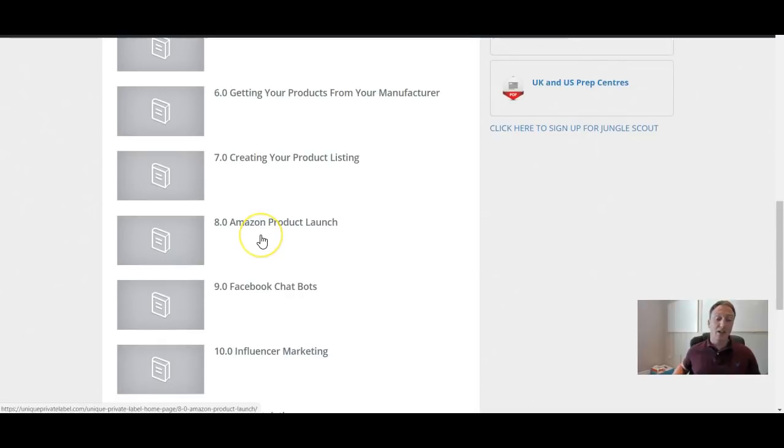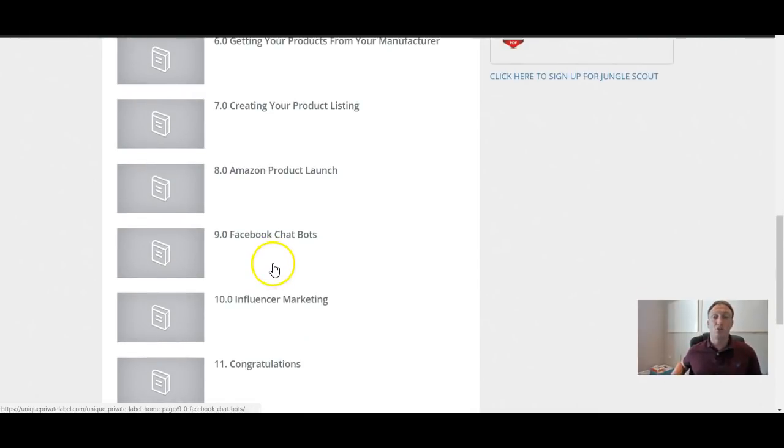Then the next section is all about your product launch. It shows you exactly how to create a product launch strategy that will be suitable to get your products ranked on Amazon. The next section is an introduction to chatbots.